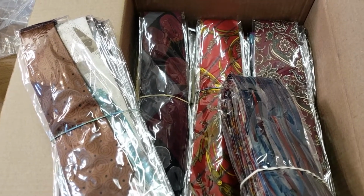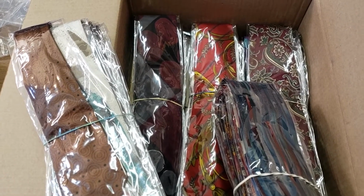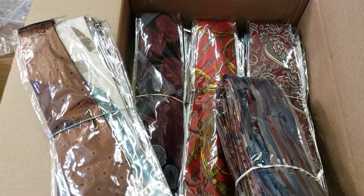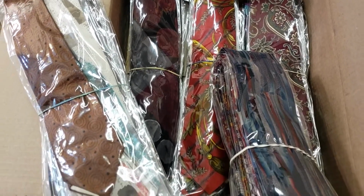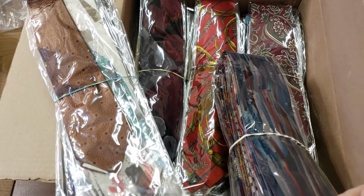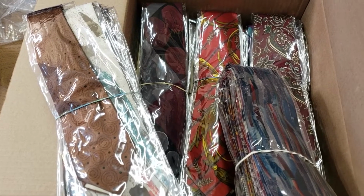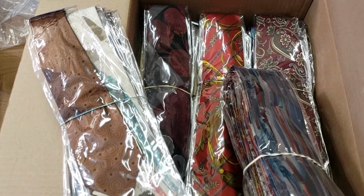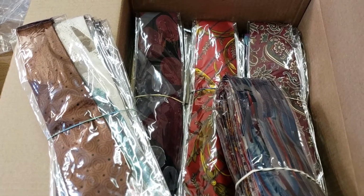I paid about $15 for this, and they sold for $23.97 on sale. I've been slowly marking them down all year, and finally this lot sold. And again, I paid $15. It sold for $23.97. And it took a year to sell. So I probably won't be doing a whole lot of ties anymore unless it's something exceptional.